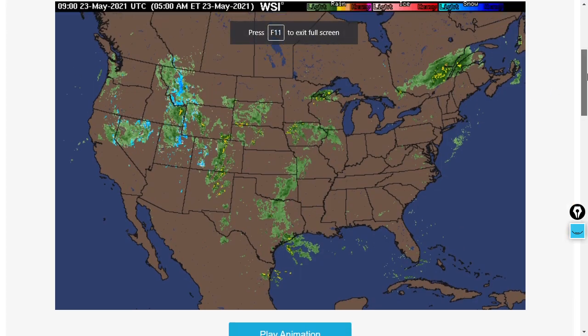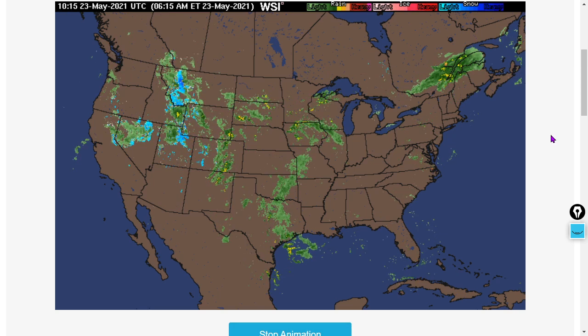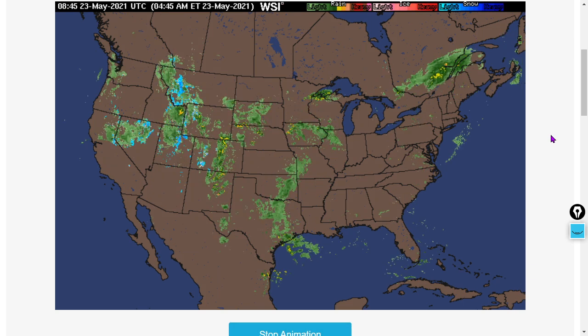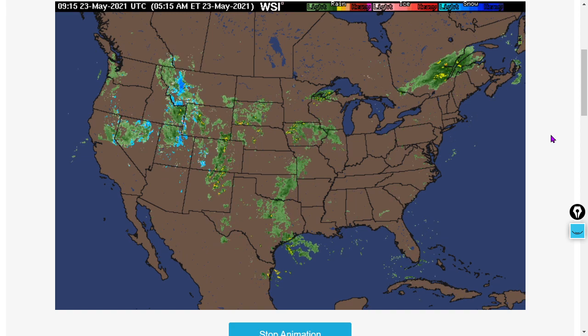Continuing on, here's the U.S. Doppler radar map. Lots of precipitation west of the Mississippi. We also have odd storm tracks. We've got lots of Doppler radar data here moving south to north, not the normal progression, and it all has to do with that extreme meridional jet stream flow over the U.S.